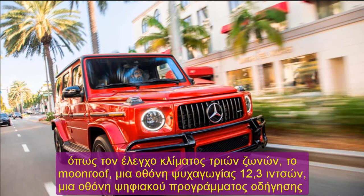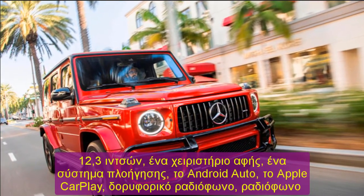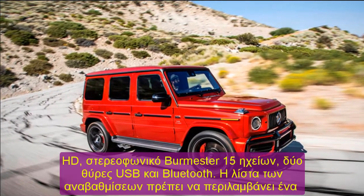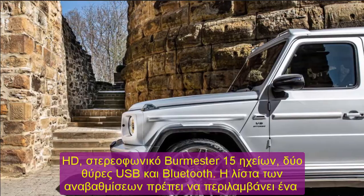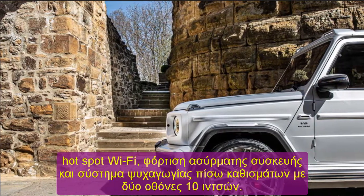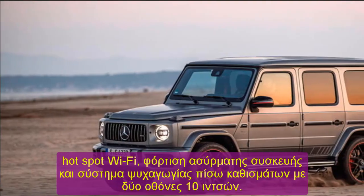Obviously, driving dynamics are great, but on the other hand, fuel economy is terrible. The base version returns around 13 mpg in the city and 17 mpg on the highway. The AMG 63 is even worse, as it returns around 13 mpg in the city and 15 mpg on the highway.